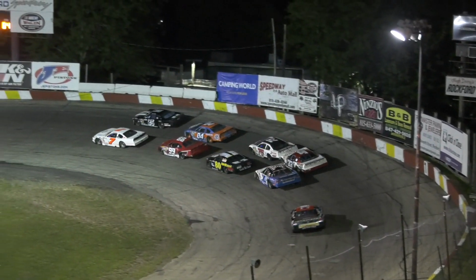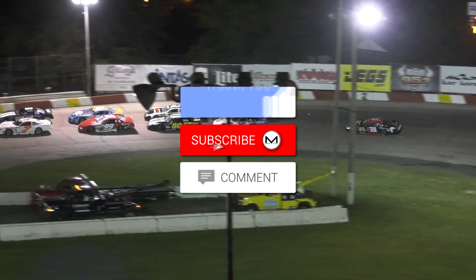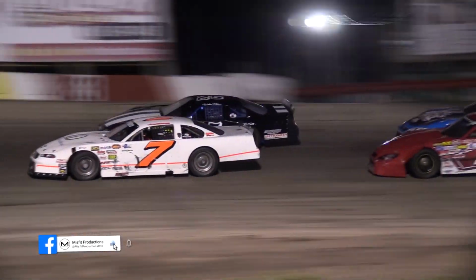And the 84. Those are the guys to watch. Those guys are all top 5 in points right now. So keep your eye on those cars. And lights in the car corner, pace car out. We're going to wind them up.